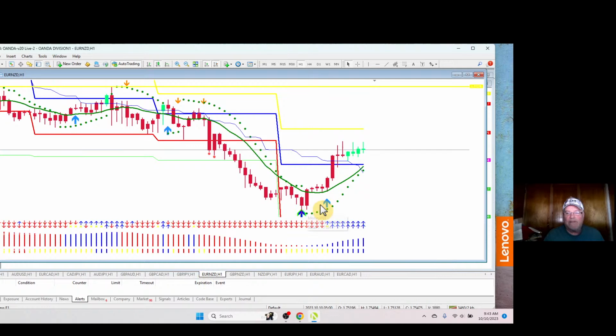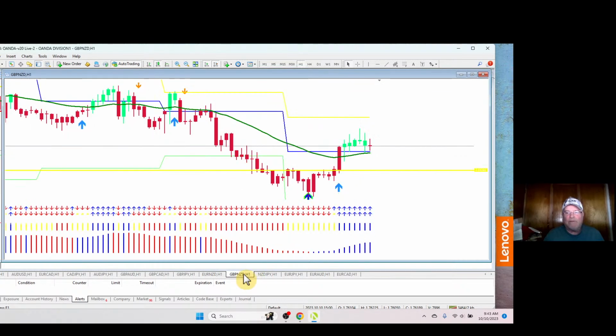Euro New Zealand ran away during the night time. It could push up into here. Pound New Zealand, that's a yearly support because it broke through it, but then it's climbed back above it. We could retest it back down into here, and then it could swing up. But it also has a daily range up to right there, which it could do before it heads down.